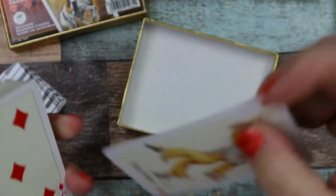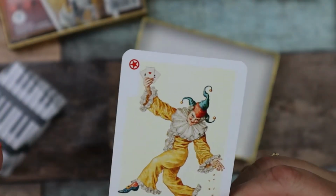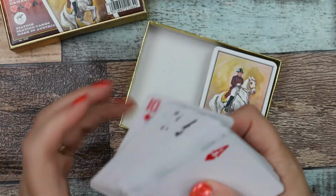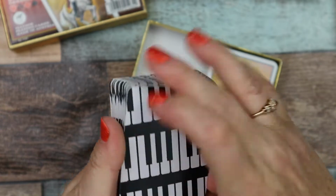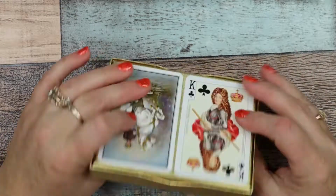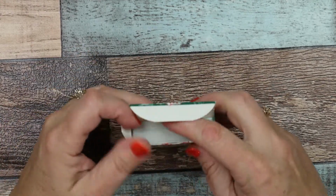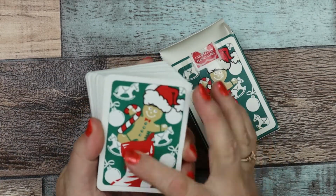Look at that Joker. Whoops. This would be really cute to distress and do a color on him. And then the other set was piano, and it's just a regular deck of cards, but I do like the piano. So I opened those up and I did get that. I don't recall how much I paid for this. And then I got another deck of cards, a Christmas version, and it was really cute.